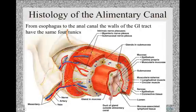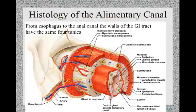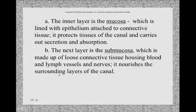And the serosa is all of this stuff here. The serosa is basically going to be some connective tissue, and this outer layer right here is actually the visceral peritoneum. Remember that word, peritoneum? It's one of the serous membranes. So this is part of the visceral peritoneum, this outer layer here. And it will secrete serous fluid between it and the parietal peritoneum.